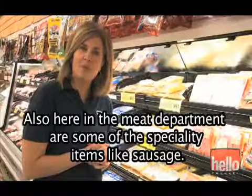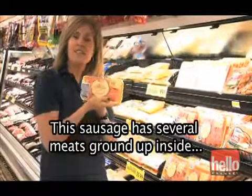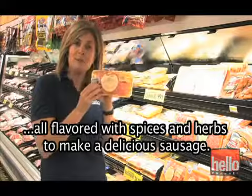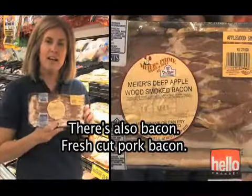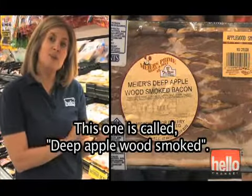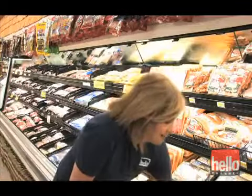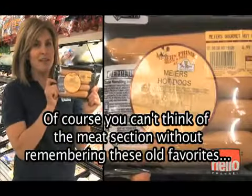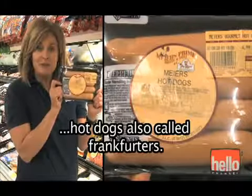Also here in the meat department are some of the specialty items like sausage. This sausage has several meats ground up inside, all flavored with spices and herbs to make a delicious sausage. There's also bacon, fresh cut pork bacon. This one is called deep applewood smoked, so it has a special smoky flavor. Of course, you can't think of the meat section without remembering these old favorites, hot dogs, also called frankfurters.